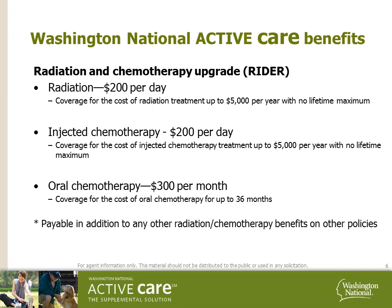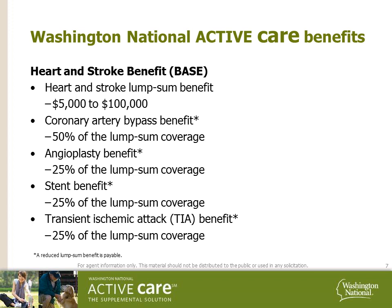All right, so we've covered the cancer-based bucket. Now the heart-stroke-based bucket, it works the exact same way. As a matter of fact, I love some of the partial benefits on this product. The fact that you can see that we'll pay out the full 100% if they have a heart attack or a full-blown stroke. However, if they have a bypass surgery, we pay at 50%, angio at 25%, stent at 25%, and then TIA or mini stroke at 25% as well.